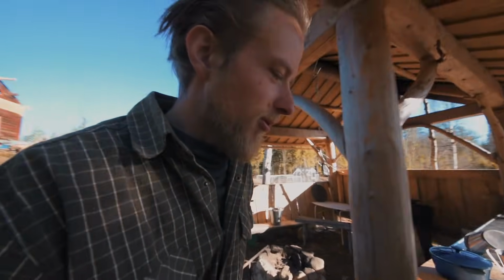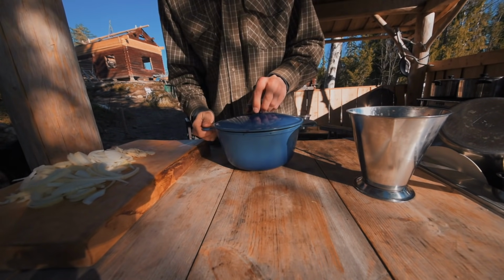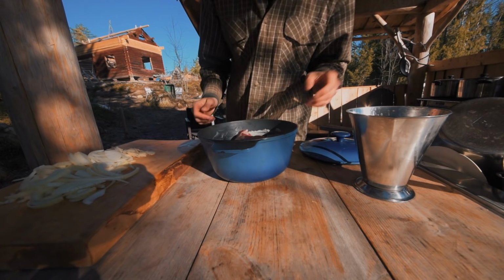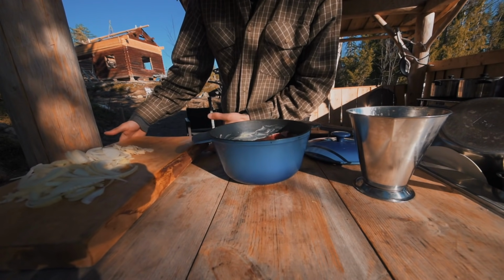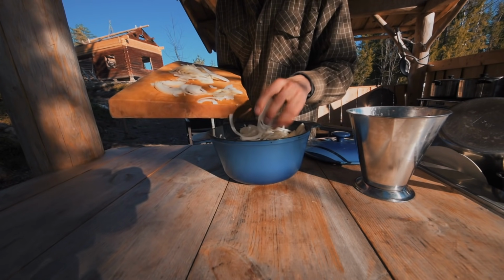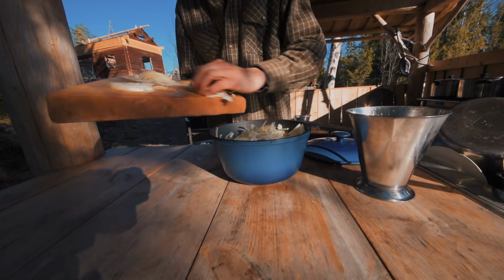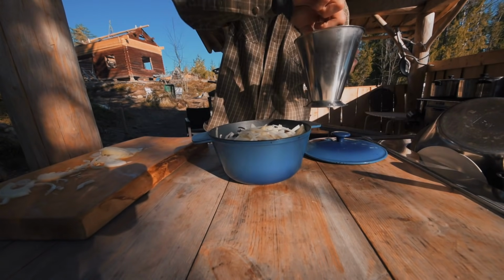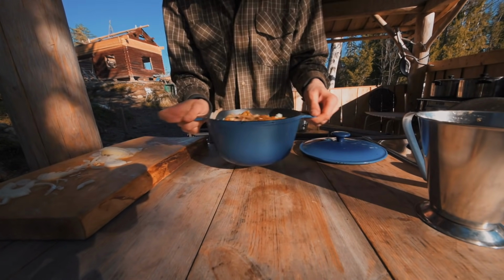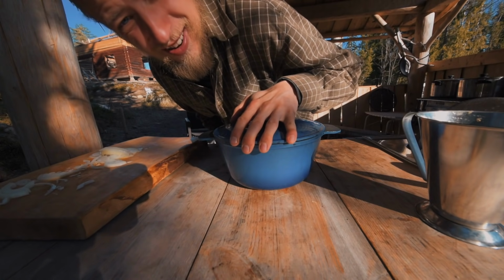Tova is coming home today, so I'm going to prepare some nice dinner. We got this nice piece of beef from a cow that has been living up in the village. And I'm thinking I'm going to make pulled beef. No, it's going to be in the oven for a lot of hours.